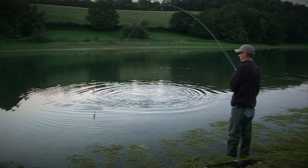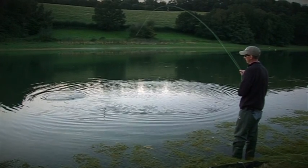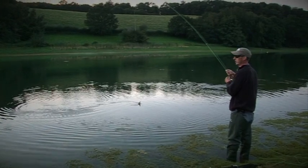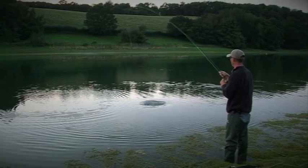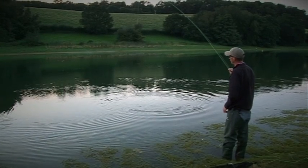I think he's only probably about 2.5, 3 pounds, but he's definitely more feisty than the last lot. Whether this one's been feeding well, or he's cooled down and is more energetic now, I'm not sure. But he doesn't want to come in just yet.